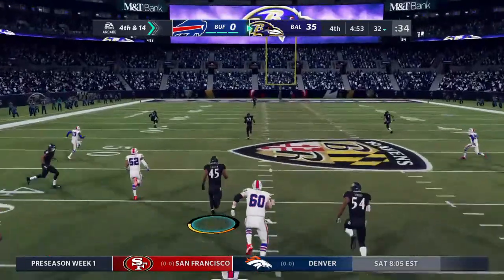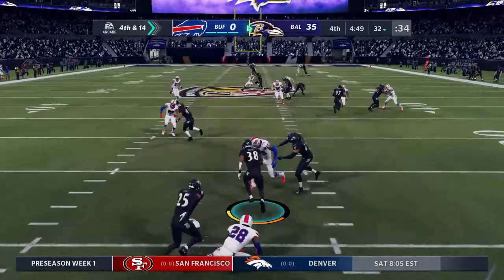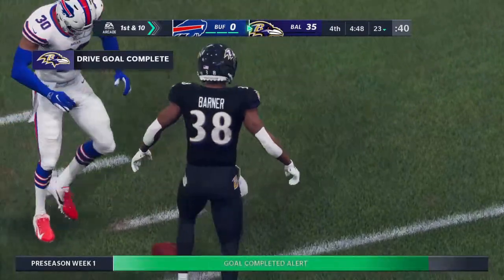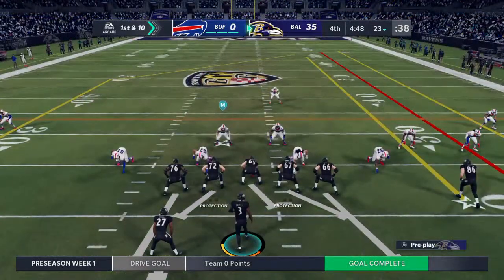Now on 4th down, the punt team is sending this one away. This is taken at about the 14. It'll wind up being a net of 41. 9-yard return, 50 on the punt. And possession will switch hands, 1st and 10.